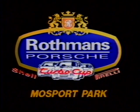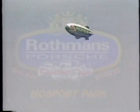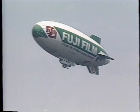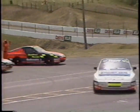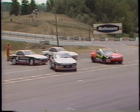Welcome back to Mosport Park for round 1 of the Rothmans Porsche Turbo Cup Series. Aerial shots of today's racing are courtesy of Fujifilm. The cars are moving onto the track for the warm-up lap. Let's take a look at how they qualified. Here's Pat Gonzalez with the starting grid.